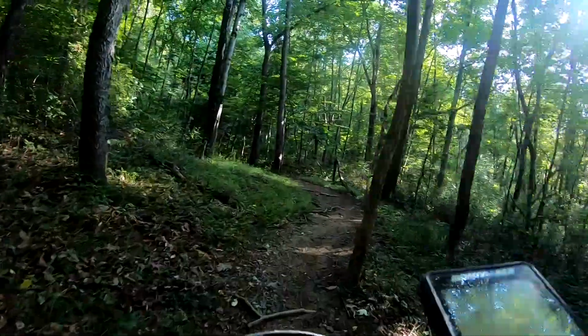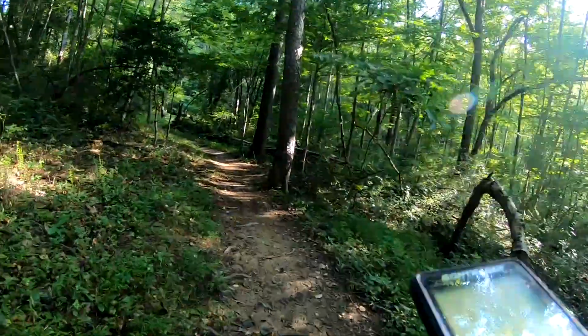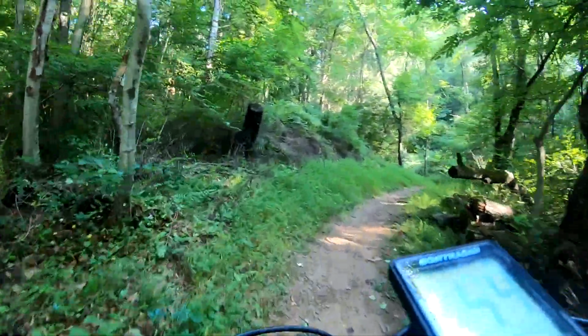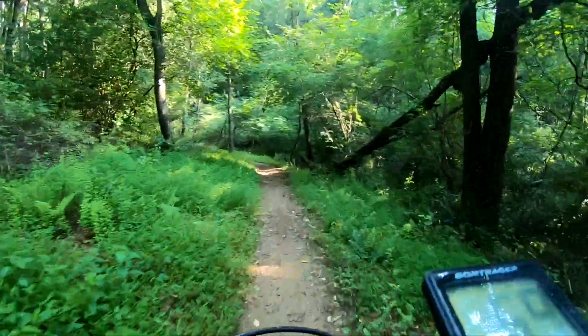Overall, I'd rate these trails as a hard green or a blue. They were pretty flowing. There were some tough uphills. One problem was it was wet in the morning, and there were a lot of roots you had to watch out for. I slipped a few times and almost went down, but managed to stay upright.